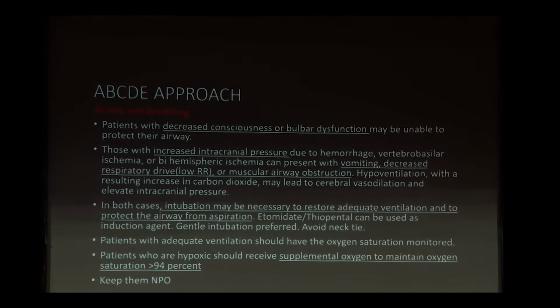So patients who are hypoxic may have aspirated, maybe it's aspiration pneumonia on top of a stroke, and they should receive supplemental oxygen to maintain oxygen saturation of more than 94%. And always keep these patients nil per oral. The thing is, you don't know whether it's an ischemic stroke or a hemorrhagic stroke. If it is a hemorrhagic stroke and there is an indication for surgery, it's better to keep them NPO in the ABCD approach itself.